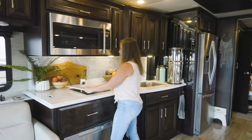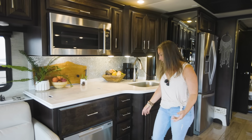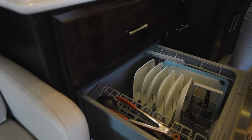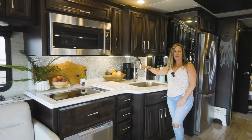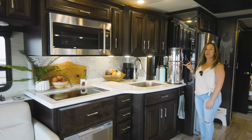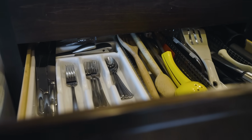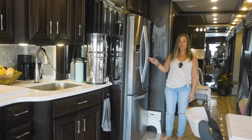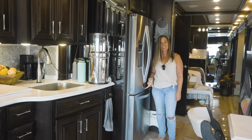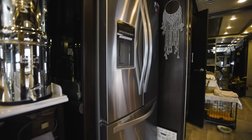Down below is where we keep all of our utensils, silverware, pot holders, all that kind of thing. This fancy thing is our dishwasher. We've got an espresso machine and a regular coffee pot back here. Jeff loves his coffee. Berkey here for our water filter. Just the regular under kitchen storage. We have a residential refrigerator, just a Whirlpool standard one. What's neat about this one is it's just a slide lock. Quick and easy before we travel. We just pop that puppy over and then we're ready to roll.